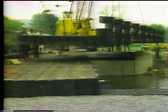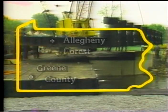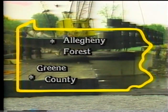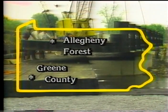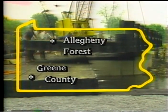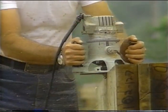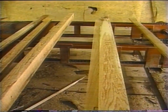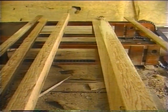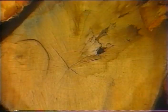Need more? Hardwood bridges are being constructed by the U.S. Department of Agriculture in the Allegheny National Forest near Marionville, Pennsylvania, and in Greene County, Pennsylvania, using approved bridge plans and specifications. Hardwoods, accepted for all types of construction. Hardwoods, plentiful, aesthetic, cost-effective. Hardwood, anyone? The answer is yes.